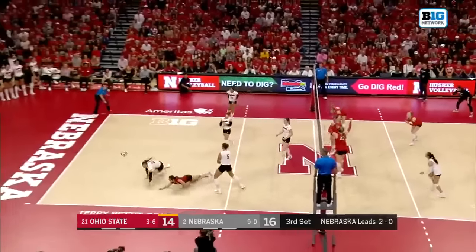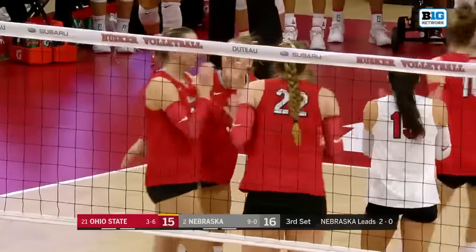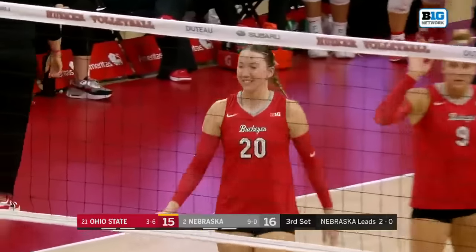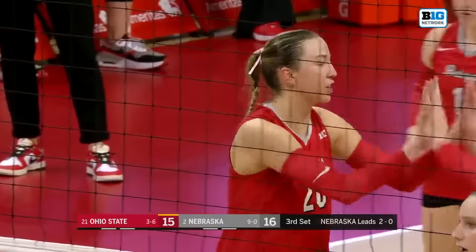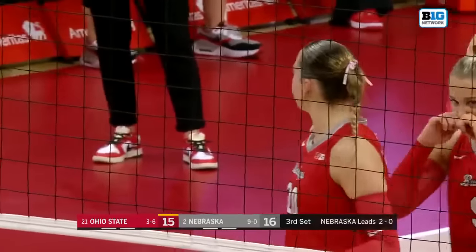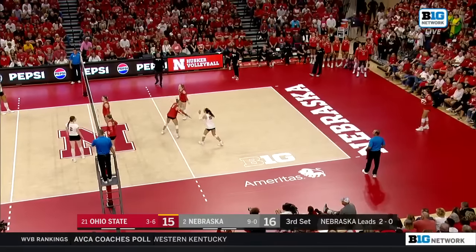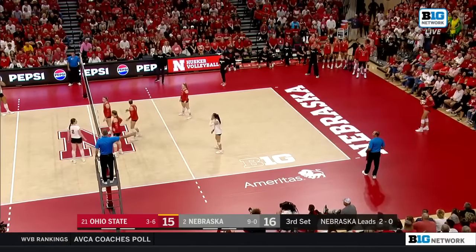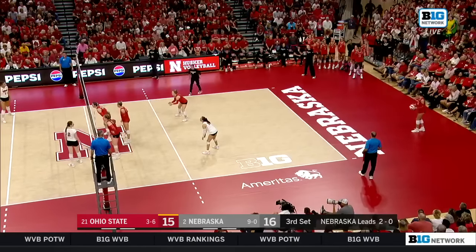Overpass, and got the kill. Good swing on the overpass by Rader. Smart from Rader, being aggressive up front with Bergen Riley up there. She knows that she can take a big swing. Ohio State right now is hitting .104 in the match, Nebraska .359. Lauren Murphy with the serve.